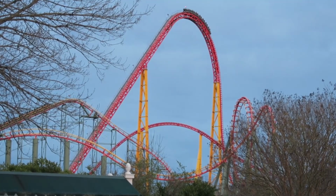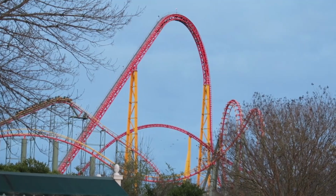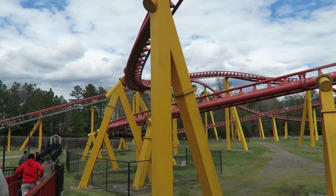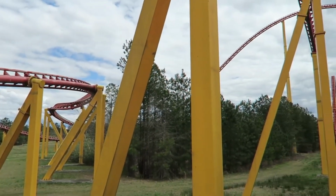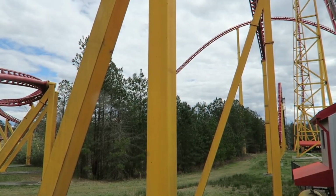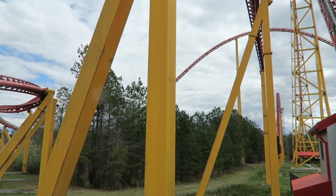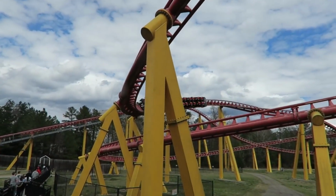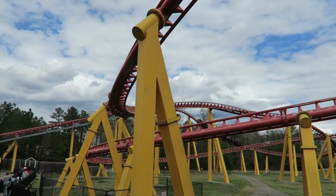Hey everyone, here's my review of Intimidator 305 at King's Dominion in Virginia. I-305 opened in 2010, and it is one of only 3 Intamin giga coasters. It has a top speed of 90 miles per hour, a max drop of 305 feet, a cable lift hill, and no inversions. In this review, I'm going to go over the layout and theming and rank the ride out of 10 based on these 4 categories: intensity, ride smoothness, duration, and fun factor.